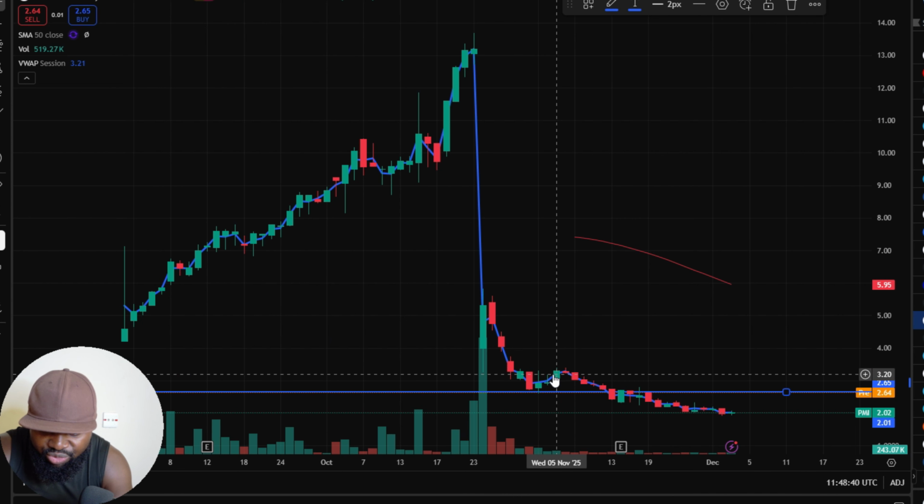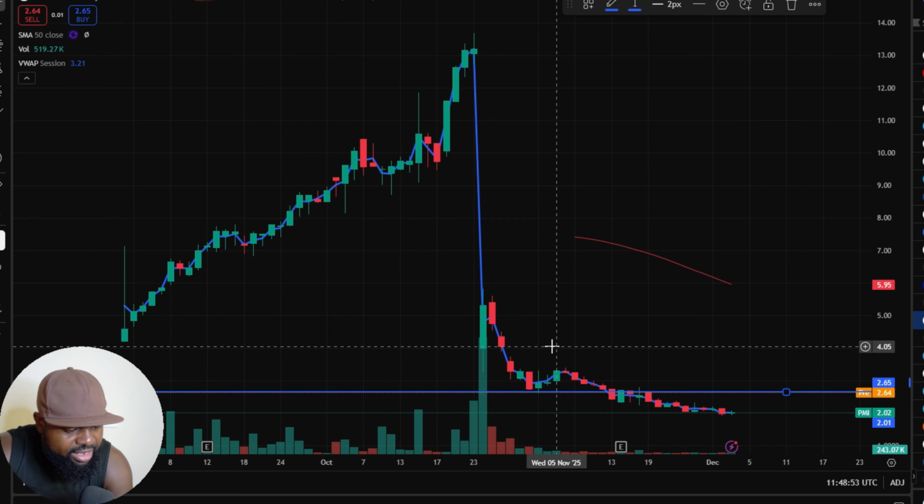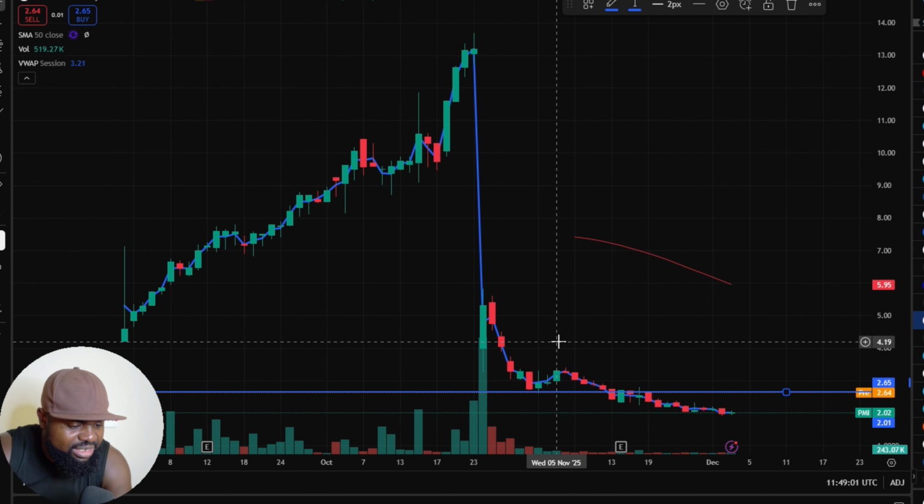It can move to $3.20, and from $3.20, there's a little bit of resistance around $3.40, but from there it can go to about $4. So PMI is something that is worth looking at. The price is also around $2, so it's kind of a sweet spot for people who trade small dollar stocks, not necessarily a penny stock, but above $1. It's around $2.64, so this is something that you can easily manage.